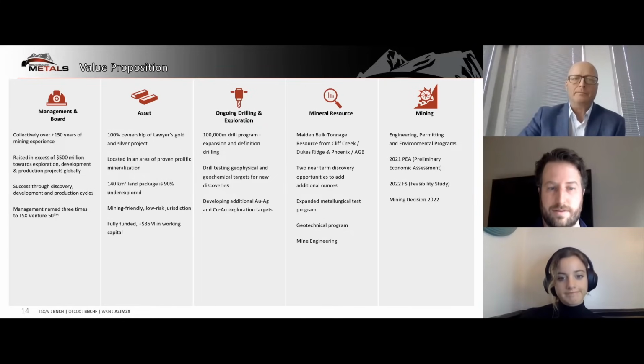But to provide a number is a bit too early until we have the resource model in our hands. All right. George is asking, why don't you drill a single hole from the surface in the direction of the mineralization to the bottom to see how deep it goes?